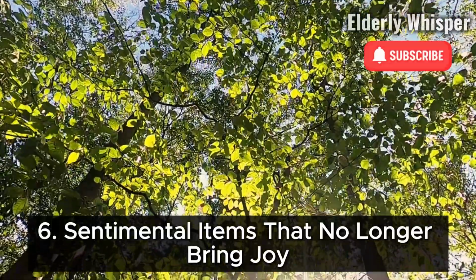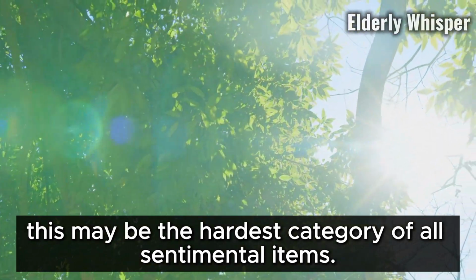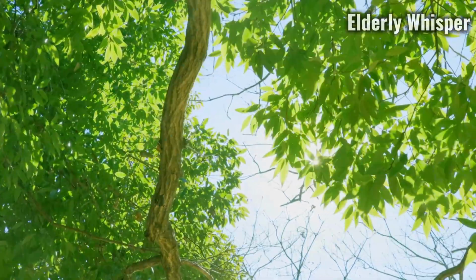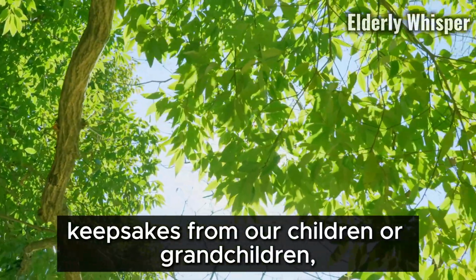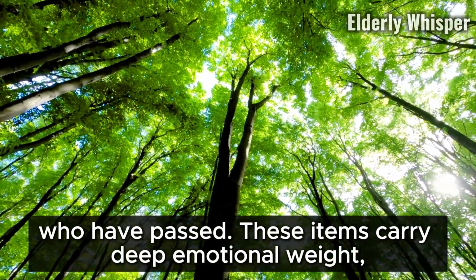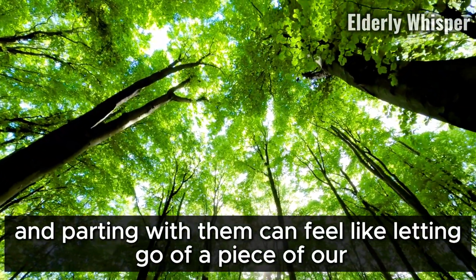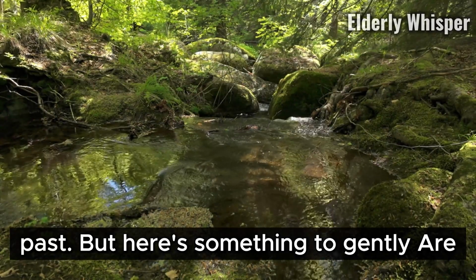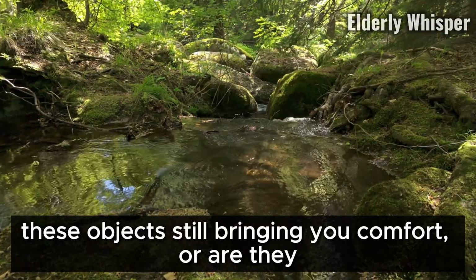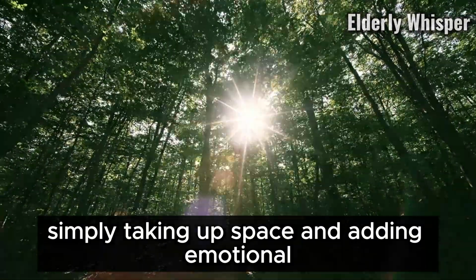6. Sentimental items that no longer bring joy. This may be the hardest category of all: sentimental items. We all have them. Old birthday cards, keepsakes from our children or grandchildren, souvenirs from vacations, gifts from loved ones who have passed. These items carry deep emotional weight, and parting with them can feel like letting go of a piece of our past. But here's something to gently consider. Are these objects still bringing you comfort, or are they simply taking up space and adding emotional clutter?